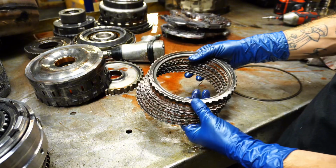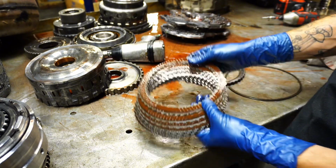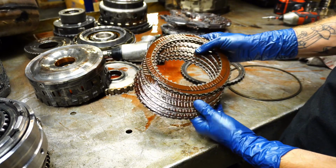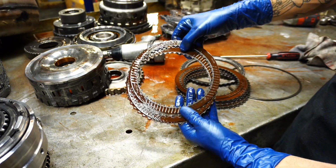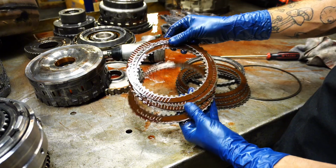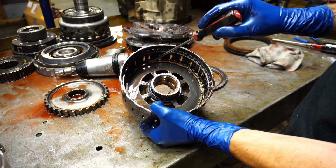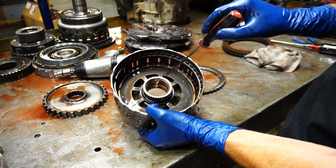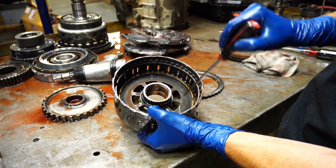This is your low reverse clutch pack. These seem to be in pretty good shape here. Not a lot of discoloration. You can still see the lettering on that one there. Yeah, you can see the lettering on all of them. That's a telltale sign that your low reverse clutch pack's in good shape, that's for sure. Now there is a piston down in here. We're not going to go over that today, but you can see these two big circlips that hold this wave plate in, and this wave plate acts as your spring perch.